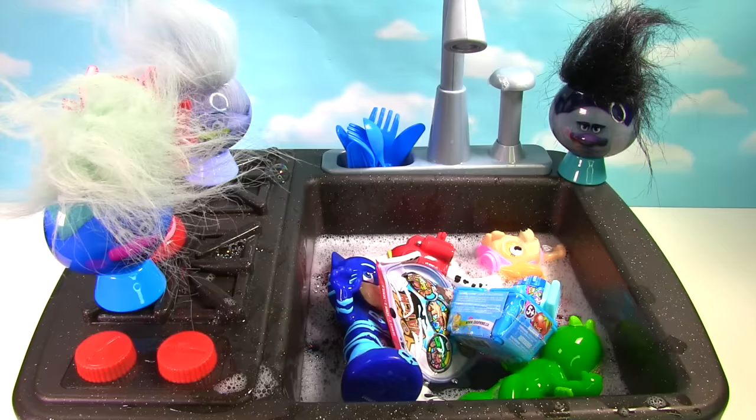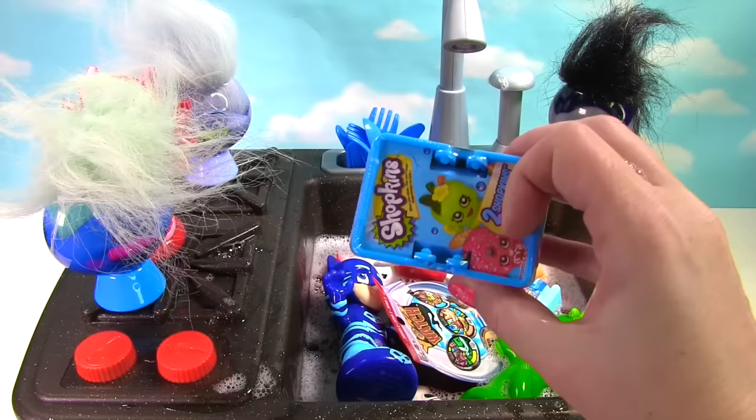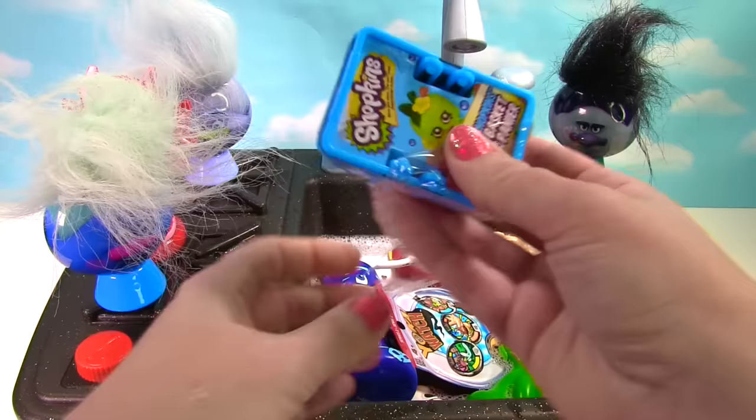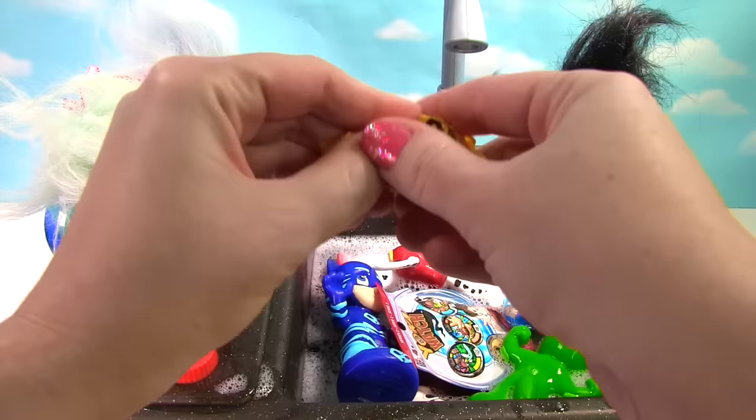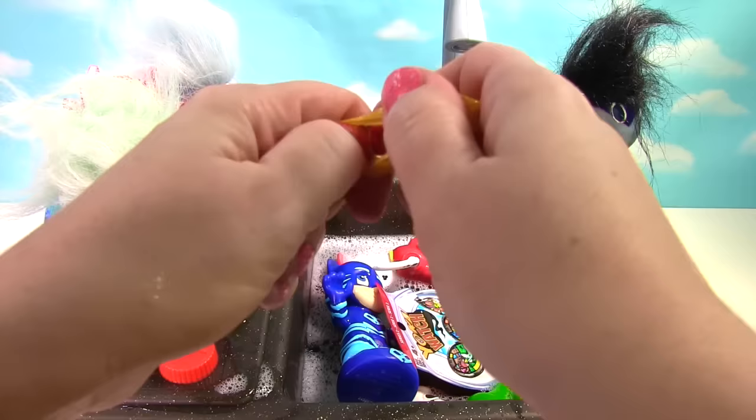Whoa, there was a lot of Fizzy magic just now. There are a bunch of toy surprises in here, like this Shopkins Season 1 basket. All right, let's see who we got. Whoa, there's water in here. There's our blind bags. Look at this soggy old checklist. This is so slippery, I'm having a hard time opening it.